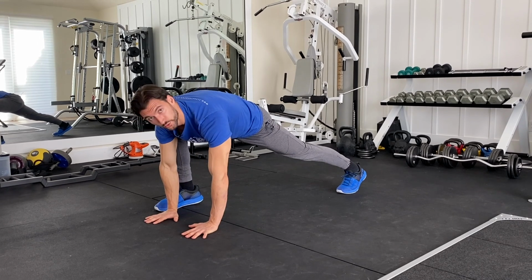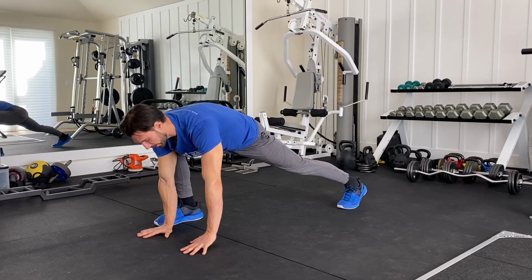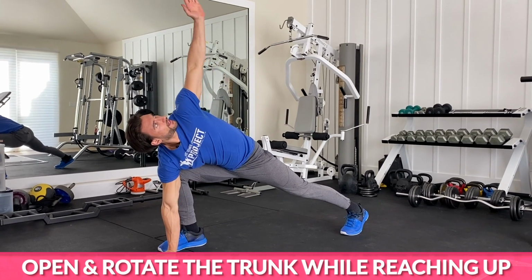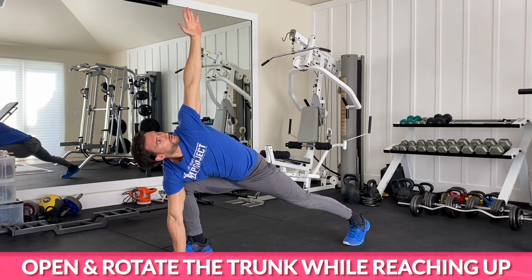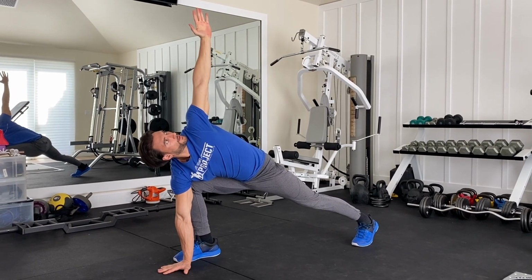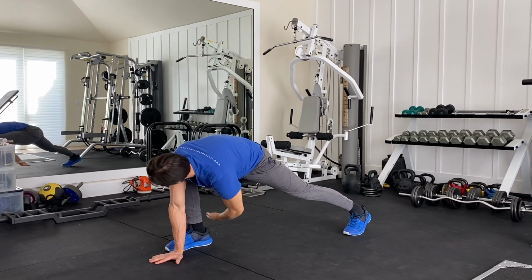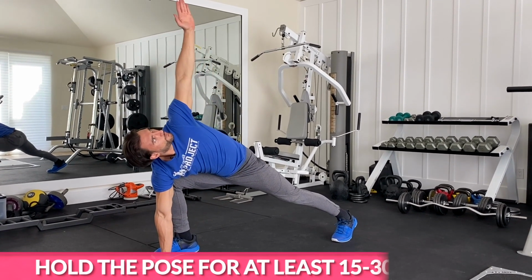Once we're here though, this is where the world's greatest stretch, I think, takes it to the next level. We're going to put this hand down here and we're going to open, rotate the trunk just like this. We're going to hold this for about 10 seconds. You can even thread through like this, and you can open right back up for another hold.